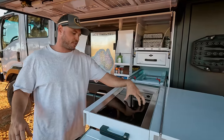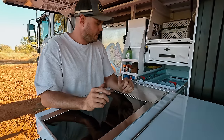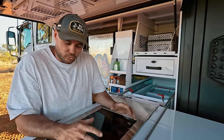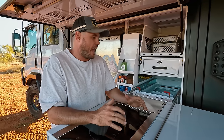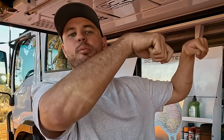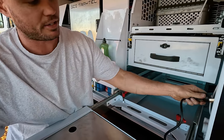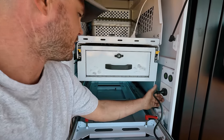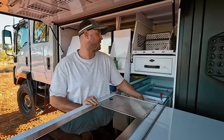Then you've got your induction cooktop. Now, again, I'm taller, but wifey there behind the camera also uses this cooker and it's at a usable height. It's not ridiculous where you're up on a stool. I just plug my induction cooktop in the back here, switch it on and burn the sausages. Easy as that. That's the kitchen side.